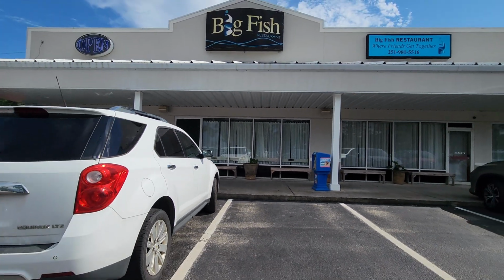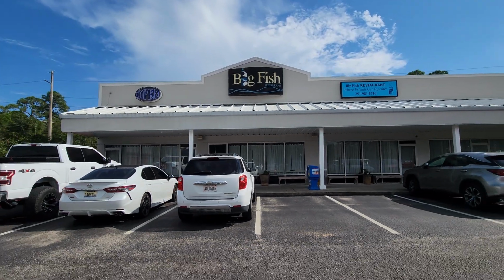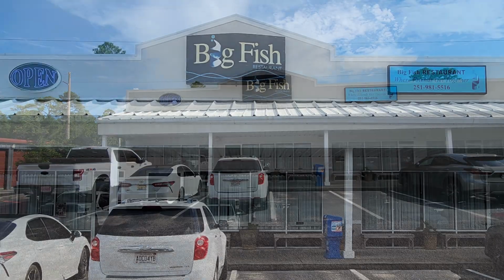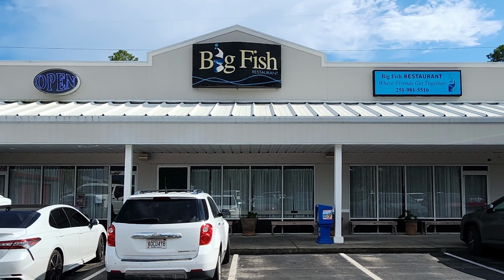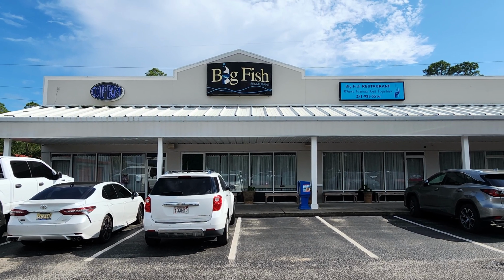Now, I'm a little sad that the sushi wasn't quite as good as I had experienced during my past visit with that cowboy roll, but hey, any given day, things can happen. So the overall experience with my Amberjack was quite pleasant, and I very much liked it.